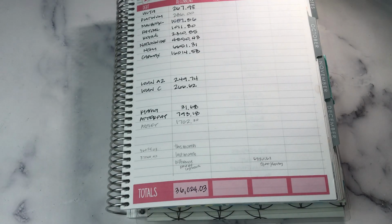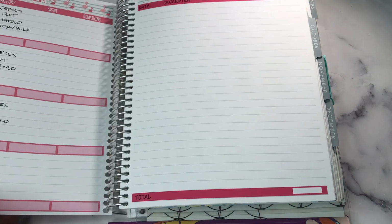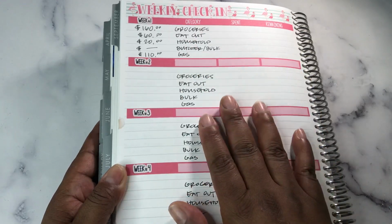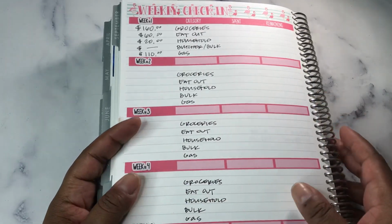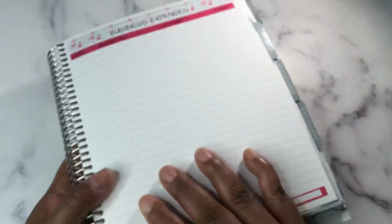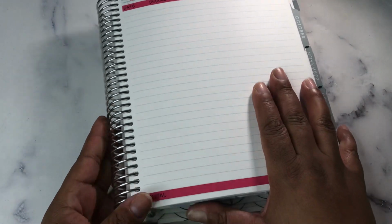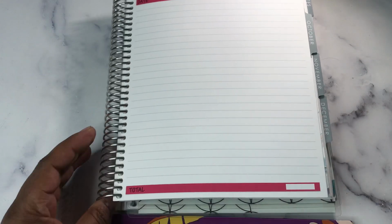We're going to see how it goes, and I will check back in with you for the mid-month check-in. I do also weekly check-ins on my cash envelopes to see where I'm at. So we'll be doing that, and try to log business expenses here as well to get an idea of what we are spending on business-related items. So I don't expect anything unusual to happen this month.